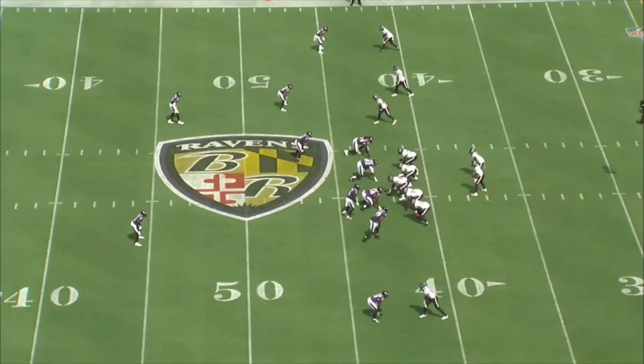Today, we're going over CJ Stroud. How did he do in his first NFL game against the Baltimore Ravens? Let's jump into the film and break it down.